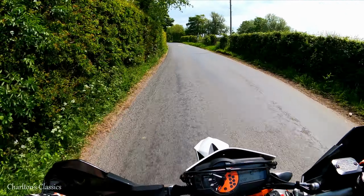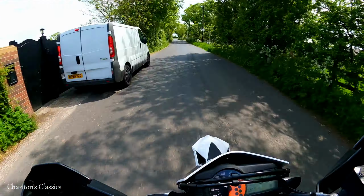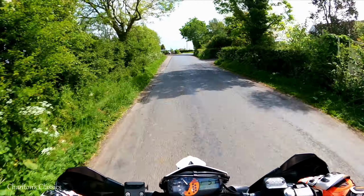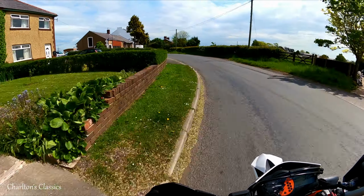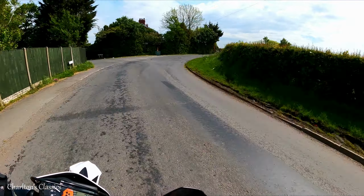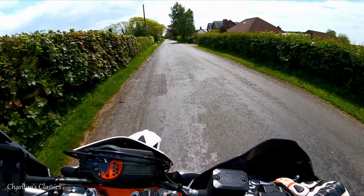Right, let's go for a ride, try and stay on it. Woo. ABS on this bike as well, first one I've ridden with it on, glad it's there. Constantly riding the back brake on this. So yeah, keep an eye on the pads.